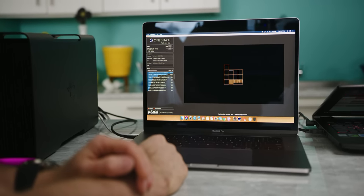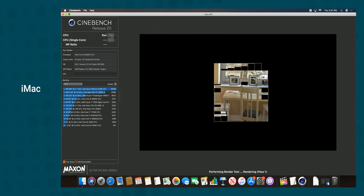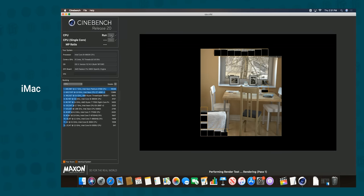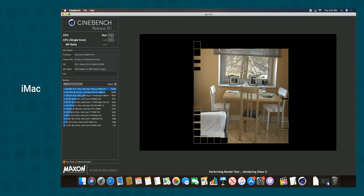It's worth noting too though, that our iMac isn't equipped with the fastest GPU that it could have had. The thing though, is that paying for that upgrade to Vega 56 or something like that. Yeah, Vega Pro 56. Yeah. Paying for that upgrade would have gotten us half of the way to a much faster external Radeon 7 anyway. So we just didn't think it made sense.